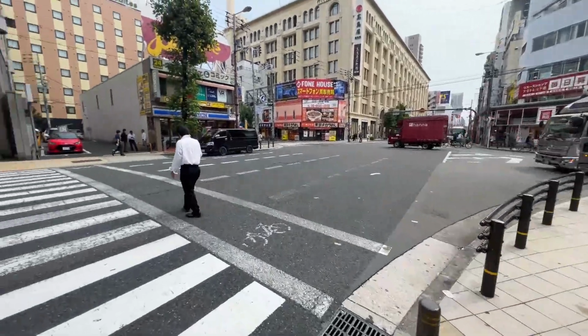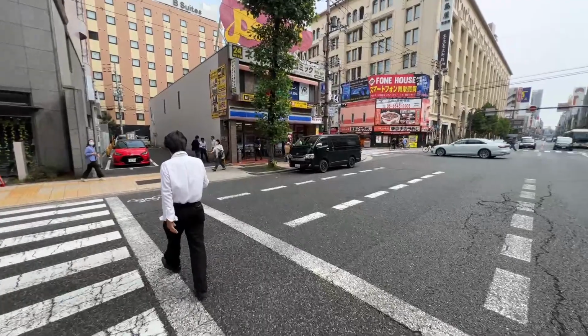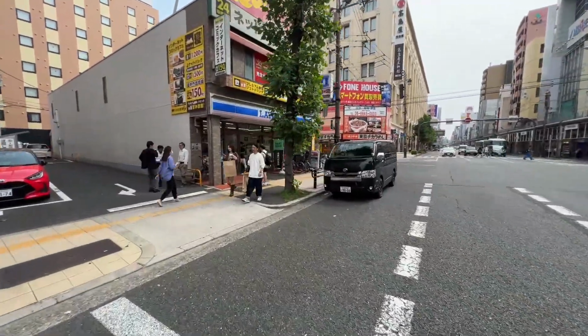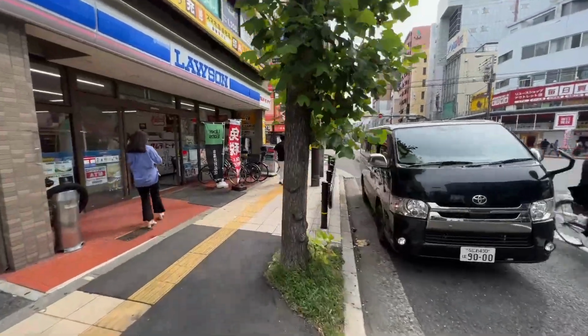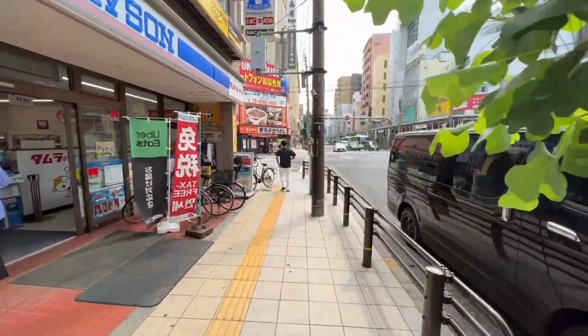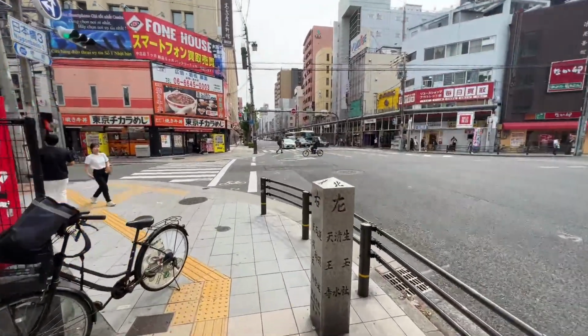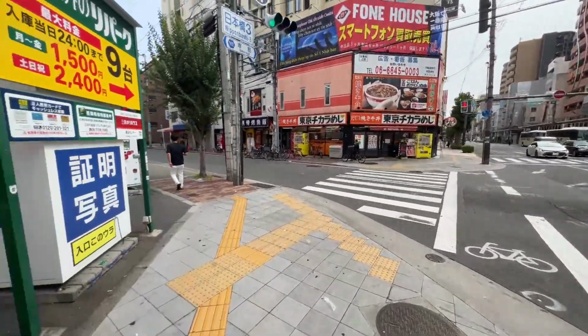I'm actually going to cross the street because if I walk too close to some of these shops, their Wi-Fi interrupts stuff, as well as some of the shops have content which is not suitable for minors, if you know what I mean, and they show it out on the street, so it can be a bit dangerous for YouTube.